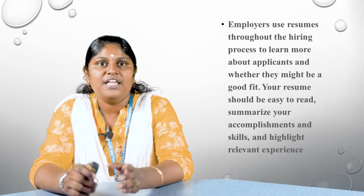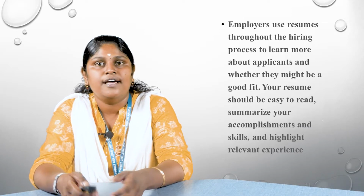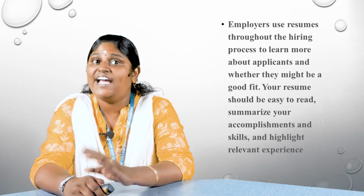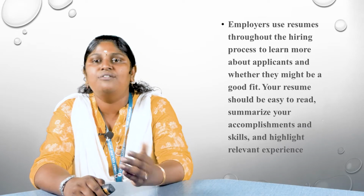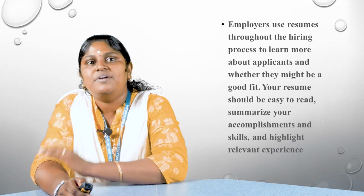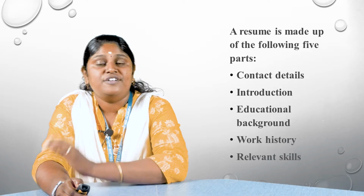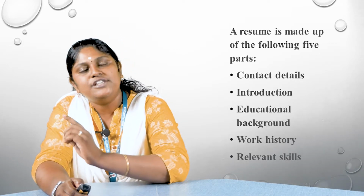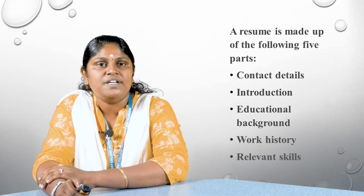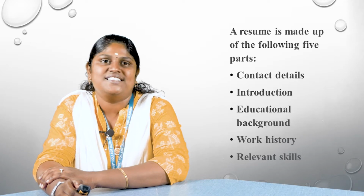Employers use resumes throughout the hiring process to learn more about applicants and whether they might be a good fit. Your resume should be easy to read, summarize your accomplishments and skills, and highlight relevant experience. If you are applying for a job, you need at least a resume to be considered for the position. On a base level, a resume is made up of five parts. The first one is contact details, then introduction. The next one is educational background, then work history, then relevant skills.